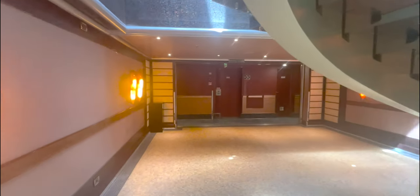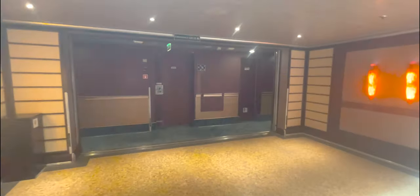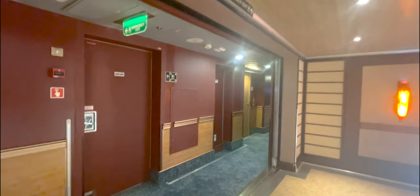All right, y'all. So if you take the elevator down to 10, you find this whole little area, which connects to the spa cabins. So if you are staying in a spa cabin, you can use your fancy robe to come right from your cabin into the spa without having to leave, go anywhere else in the ship, even out to the main elevators.